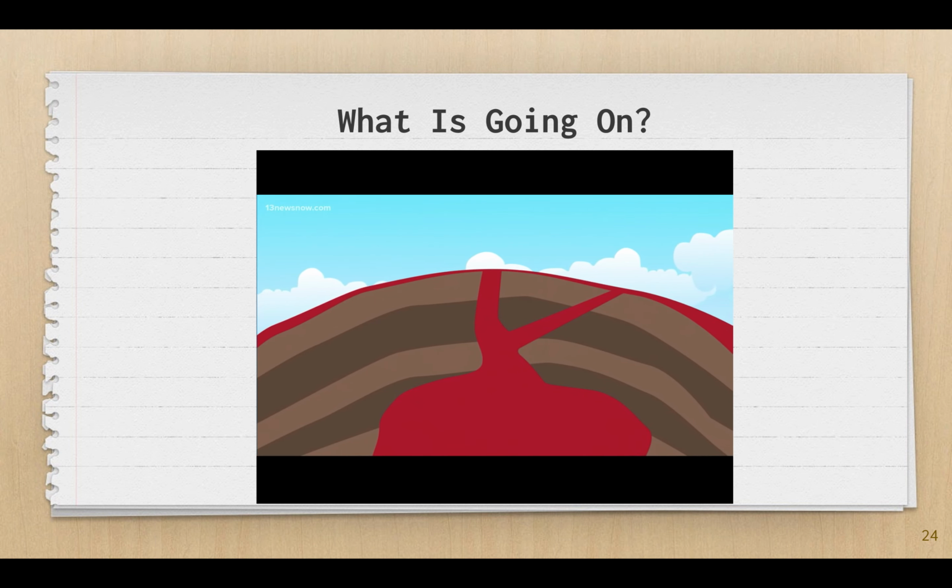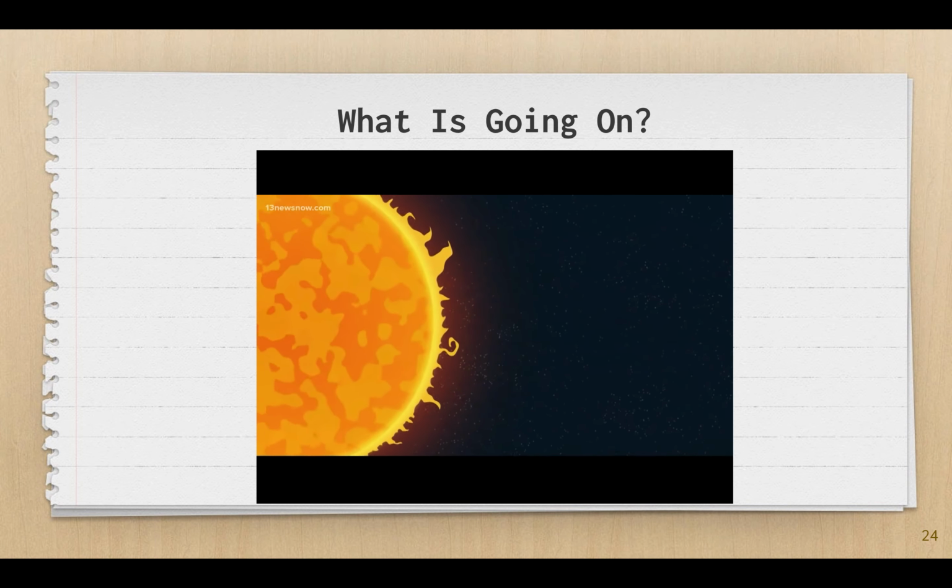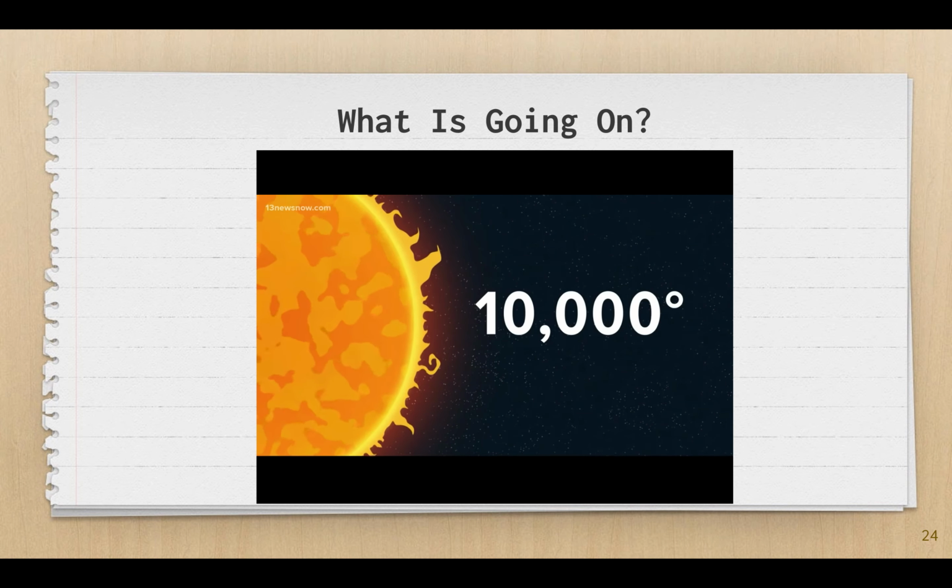That lava pouring out of the earth is no joke, but how hot is it? How about 2,100 degrees? Enough to incinerate anything it comes in contact with. Let's compare. A lightning bolt is 50,000 degrees. The surface of the sun, right around 10,000 degrees.